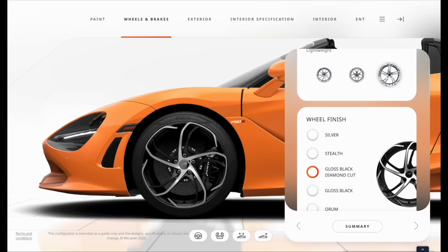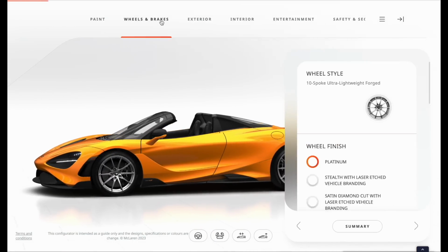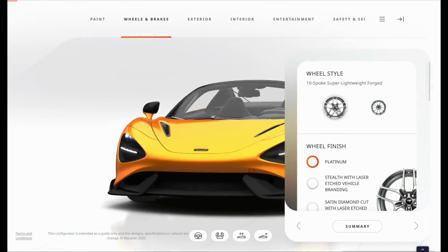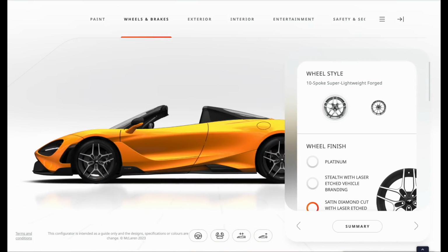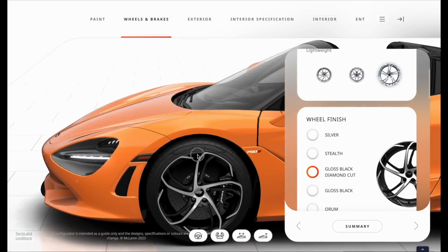I actually weighed them. So I was a little disappointed that I spent an extra $4,500 for optional wheels in the 765 LT Spider and added about 10 pounds to my car. So I think this might solve that if I decide to keep. I love the design of these wheels compared to what I have on my 765, which you can see right behind me, but obviously I have these super lightweight in the diamond cut. So these still look good. These definitely look better. So that's the kind of wheels I would pick.